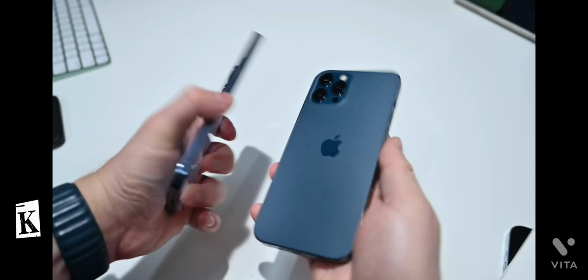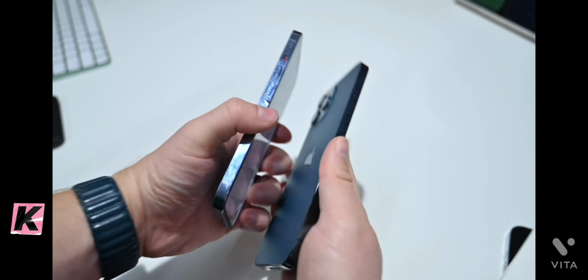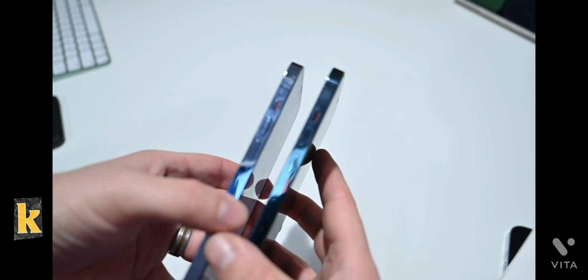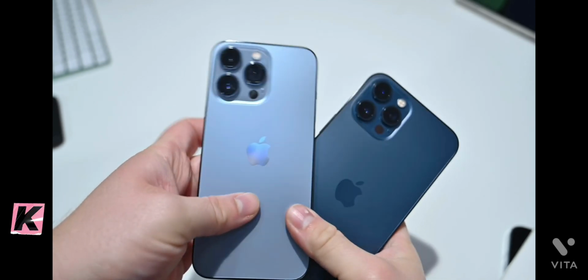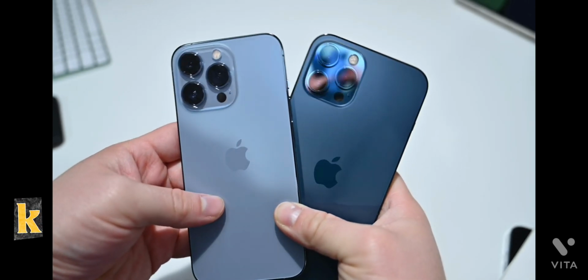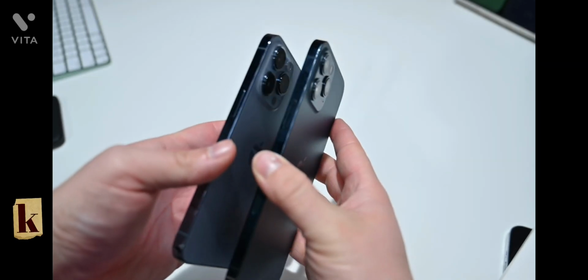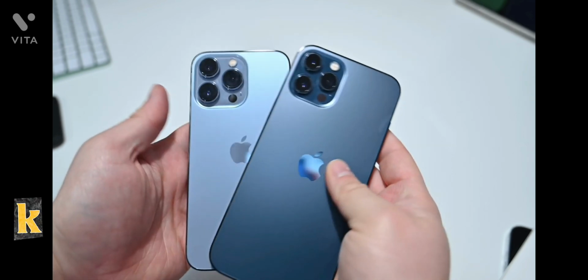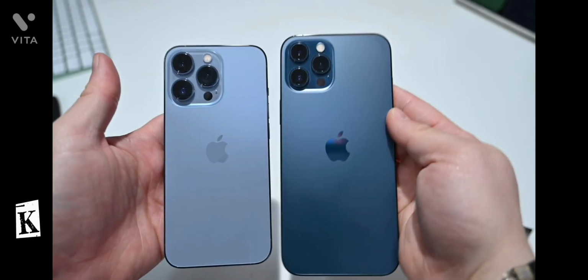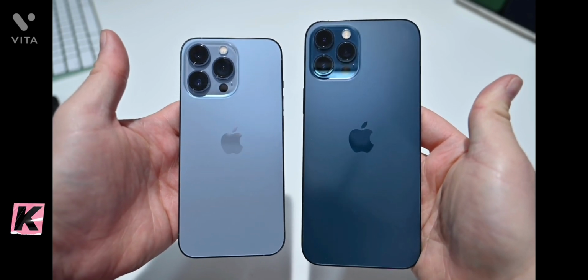Now let's look at Sierra Blue on the left compared to the Pacific Blue of the iPhone 12 Pro Max there on the right. Sierra Blue is a bit of a lighter color, though it's still stainless steel sides and the glass back. It's definitely a little bit lighter. The sides aren't quite as dark either, but it's not a huge departure. If you like the Pacific Blue, you'll probably still like the Sierra Blue. It's a little more to the baby blue, so I can understand why some people don't like it as much, but still, it's a great new color.